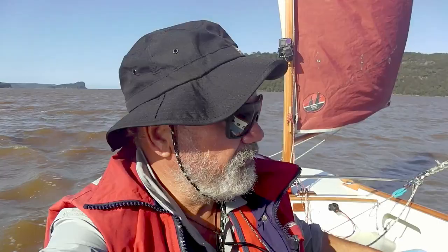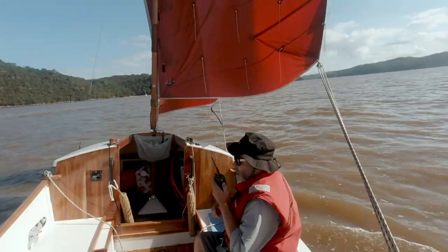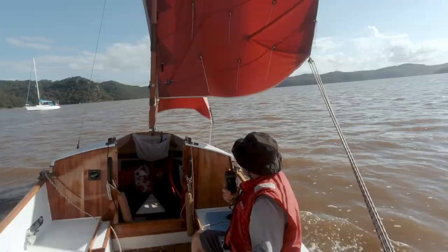Running quite nicely down here. We're doing, I don't know, 4 knots maybe? Maybe 5. Blobwin, Blobwin. Kate Louise, Kate Louise, can you read me over? So I just had a spot of lunch and I'm just about to start rigging, so I'm at least half an hour or more away.